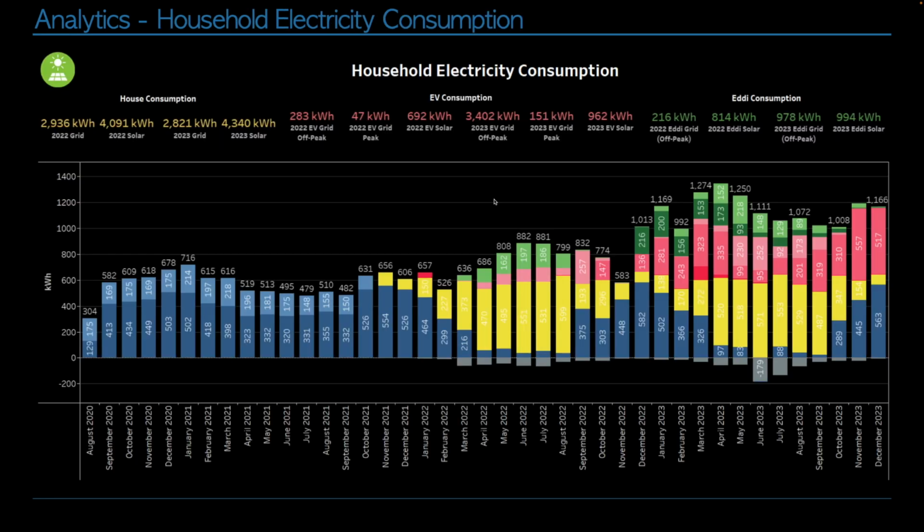Okay, moving on to household electricity consumption. We're looking at the bar over here on the far right hand side. Of the solar power that we imported, 563 kilowatts of electricity came from the grid to meet our household demand. We imported this amount over here, which looks like we produced about 50-60 kilowatt hours of sunshine, which went to meet our house.